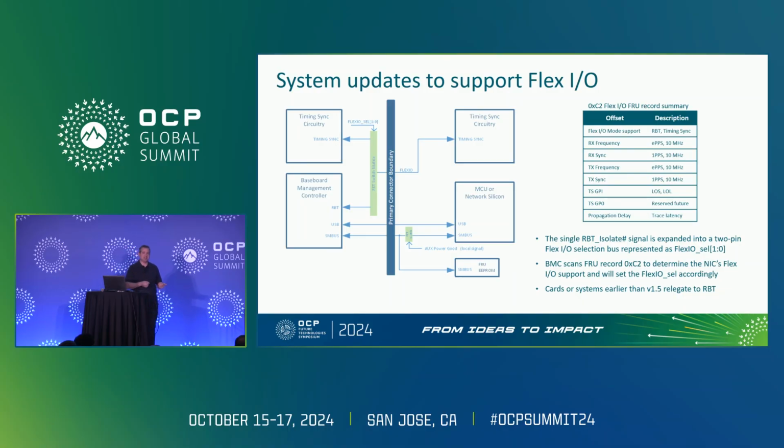So basically the motherboard will detect the OCP NIC. It'll determine through its FRU record that it actually supports timing synchronization. And then from it, it can start setting up the buses for it. Or if it just detects a basic, simple OCP NIC card, it doesn't see the C2 record, it can relegate down and just assume it's a non-timing synchronous NIC.